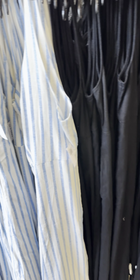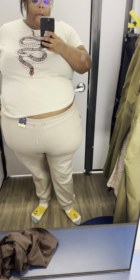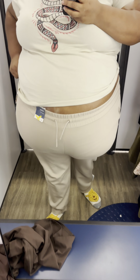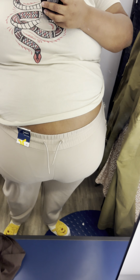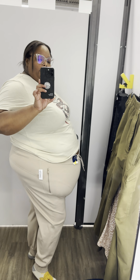Okay, so I'm about to head to the dressing room. I'm going to show you my body type. This is a 3X jogger. It was a little tight. I didn't get them because I don't need any more joggers. I just wanted to see how this style fits. I didn't like the zipper detail either.